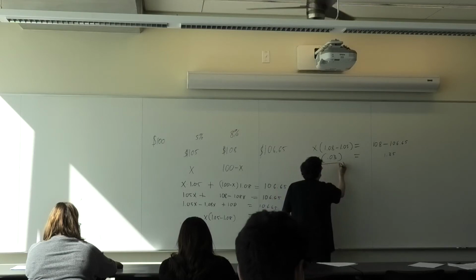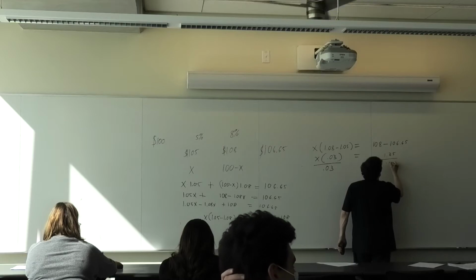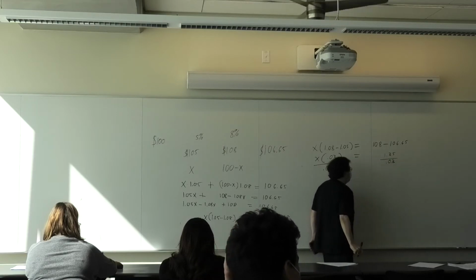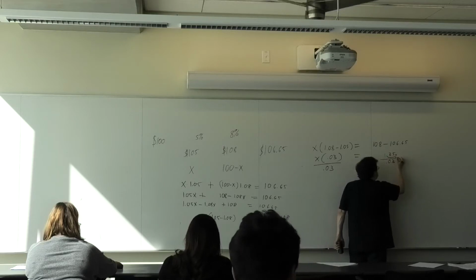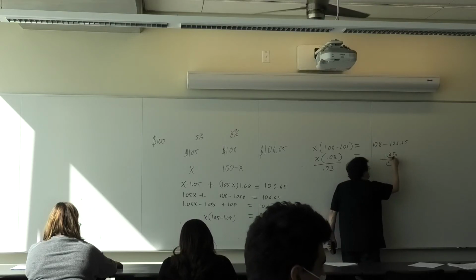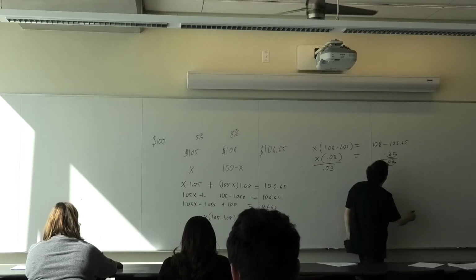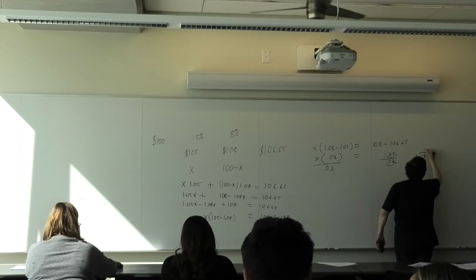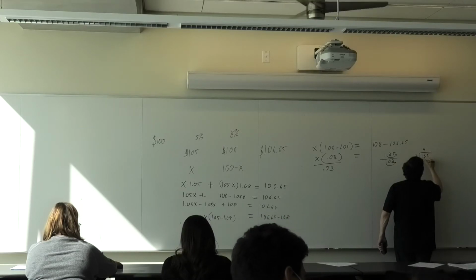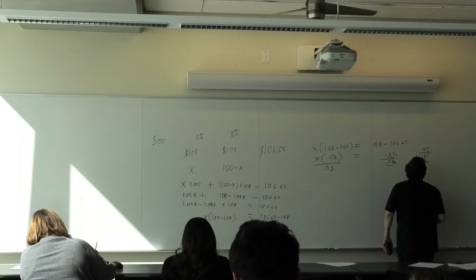So, of course, I'm going to divide both sides by 0.03. And, to make life easier, I'll move the decimal point over on the top and the bottom. That's multiplying the top times 100 and the bottom times 100. So now I have to just divide 135 by 3. 45.